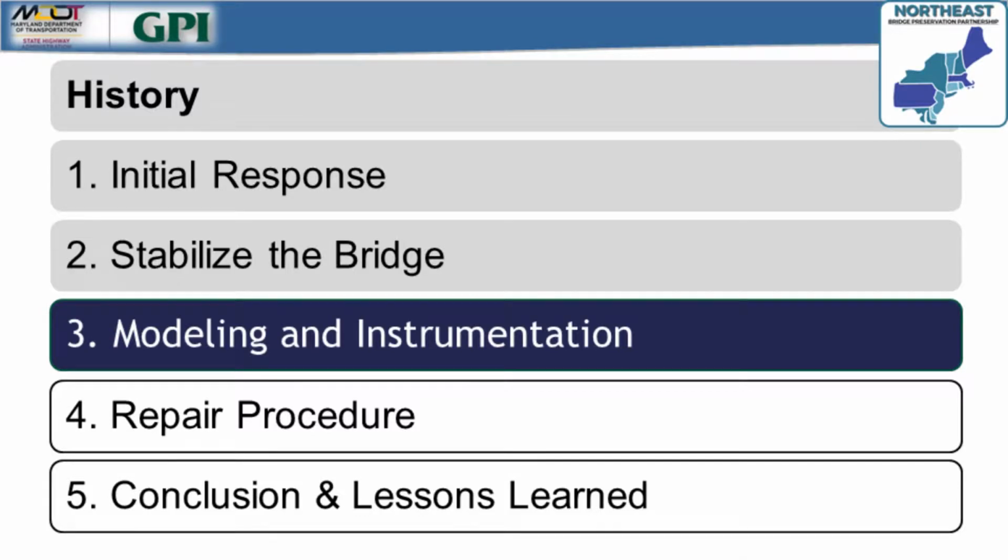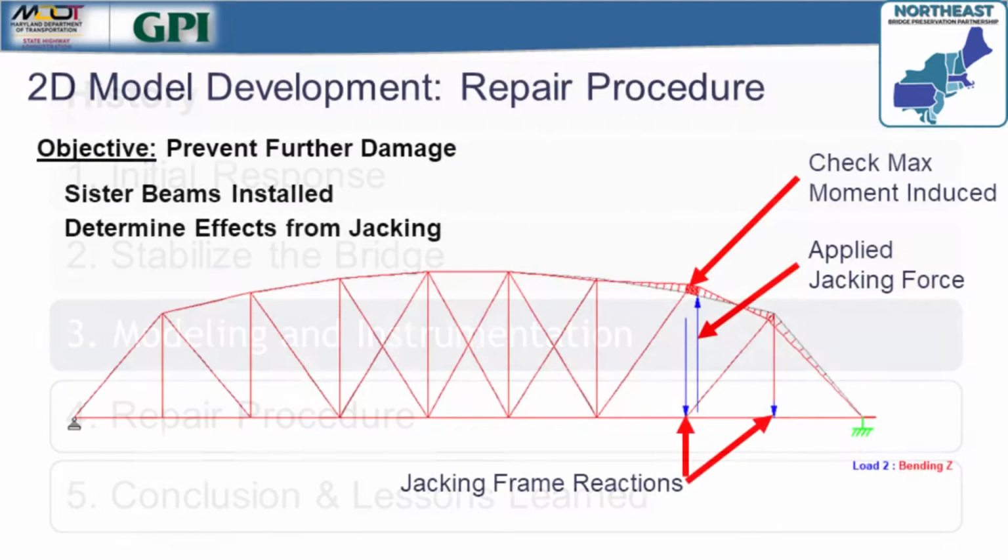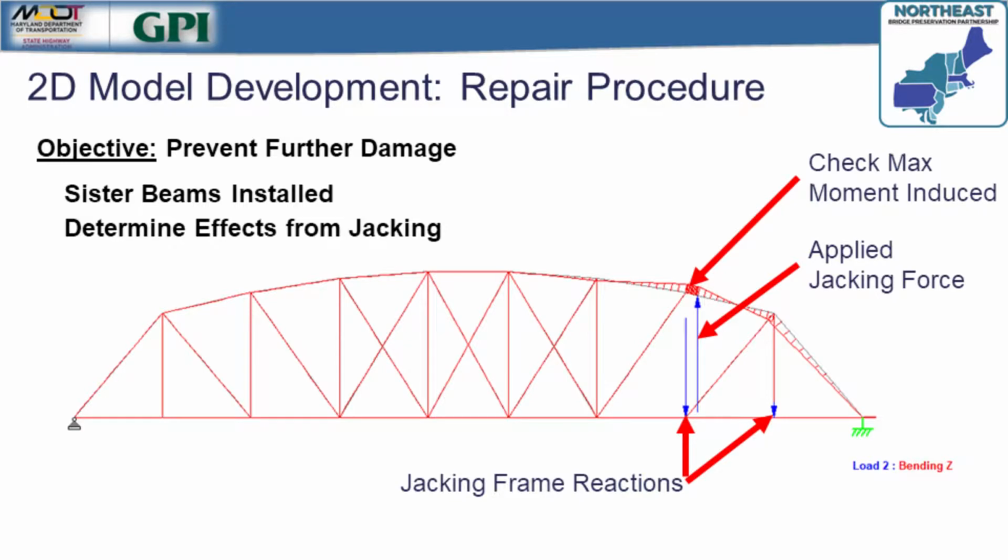So then with the sister beam connections and the jacking frames figured out, we moved our attention to modeling. We started with this 2D model. We applied the jacking force offline from the truss panel point and determined what the moment was going to be induced into the connections due to that. And that was really our biggest concern, making sure that we didn't apply too much force to where we sort of unzipped that top chord connection and had a progressive failure as we're here trying to fix the bridge. So that was the most sensitive location due to the applied loads that we were going to be exerting on the bridge.